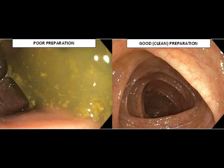The picture on the left shows poorly prepared bowels. It's hard for the doctor to see anything when the bowels are full of poo. The picture on the right shows well-prepared bowels. When the colonoscopist can see the lining of your bowels, he or she is better able to diagnose abnormalities and/or polyps. If the bowel preparation is inadequate, you may have to repeat your procedure.